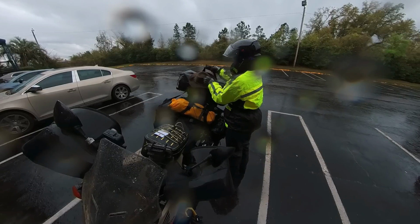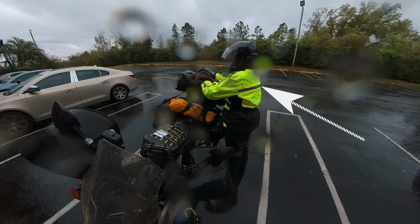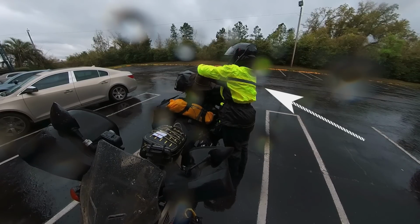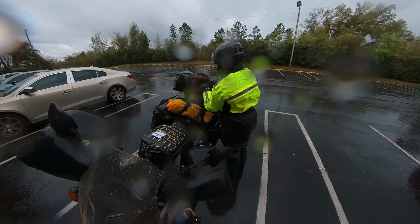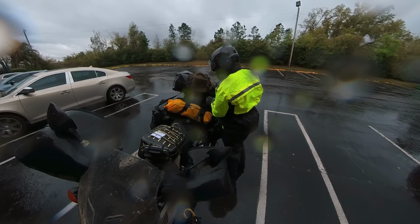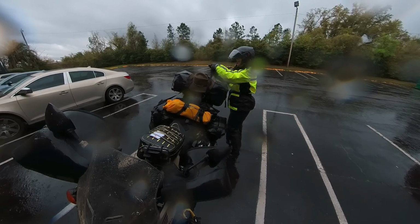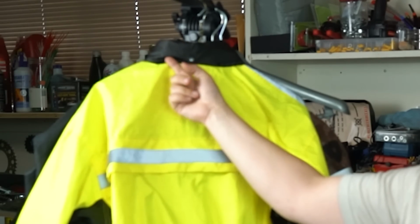This jacket and pants combo definitely kept me very dry on the trip. A nice touch that I really appreciated was this back vent that you can unzip and open up and get a little bit of airflow. So if it's really humid, but you still want to stay dry, you can open that up and get a little bit more airflow going so you're not just absolutely drenched in sweat under a waterproof layer. There is a hood to the rain suit that's hidden underneath of this collar.